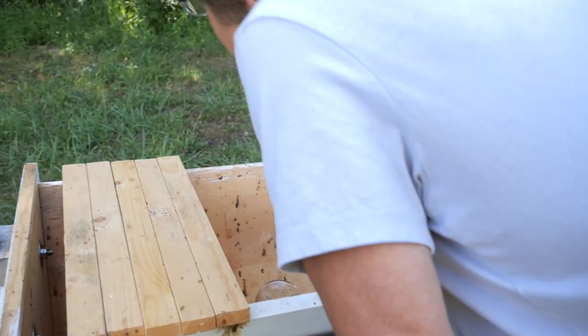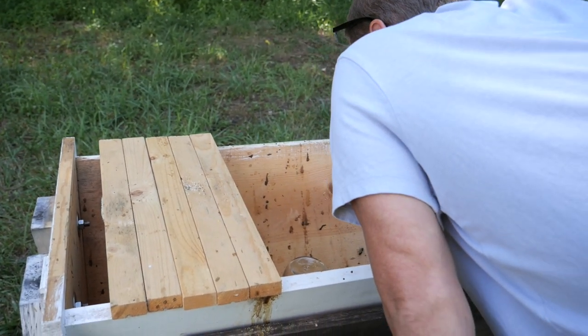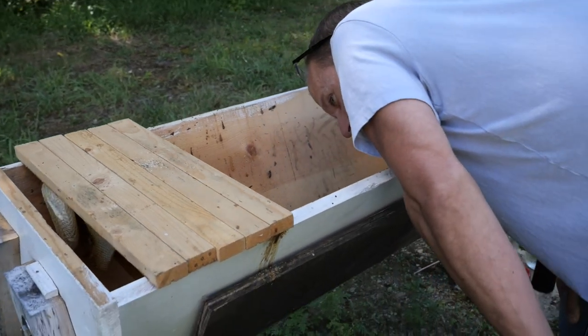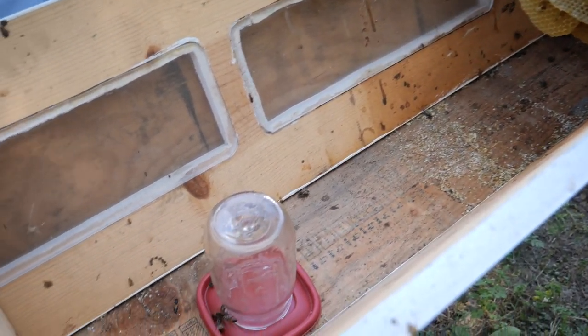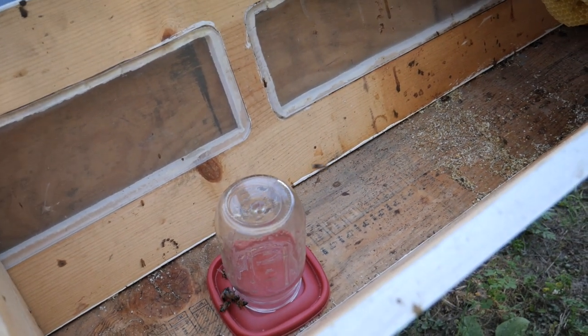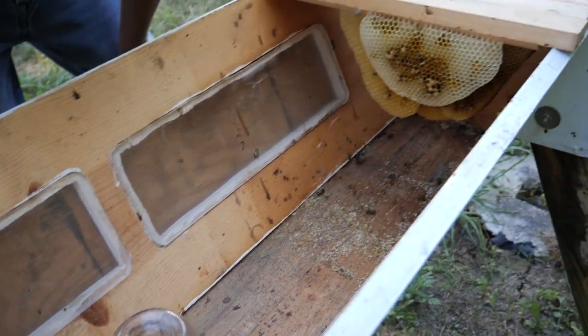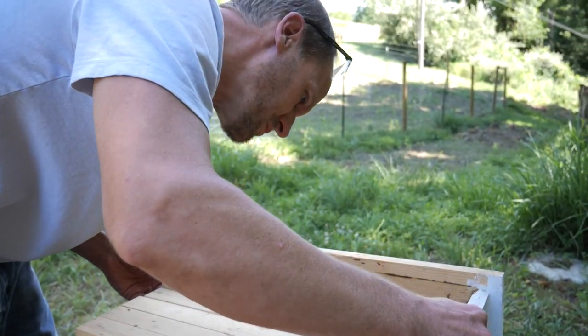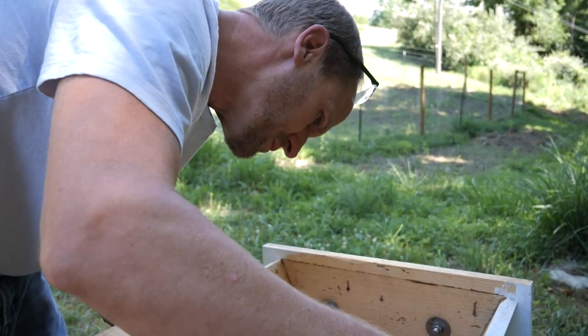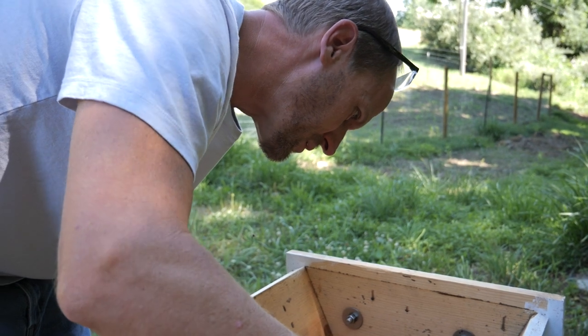Any sign of the queen anywhere? Nope, not sure. Oh, wow. Dead or alive. What a shame. Of course, I guess it was a long shot anyway. Yeah, but it was looking like we had hope yesterday. Yeah. Except she was never getting on the comb.